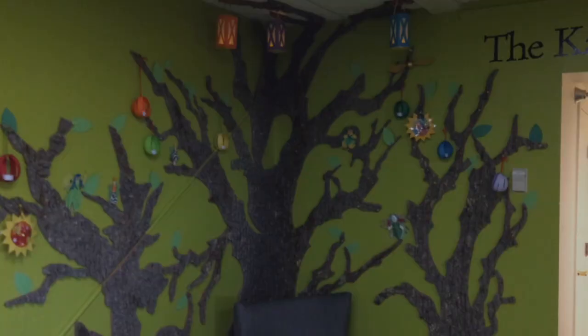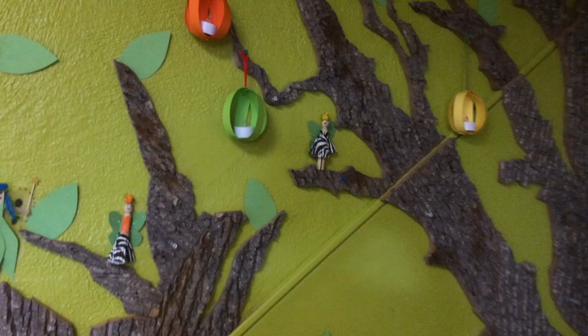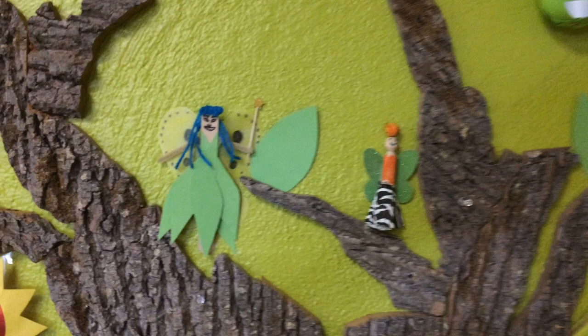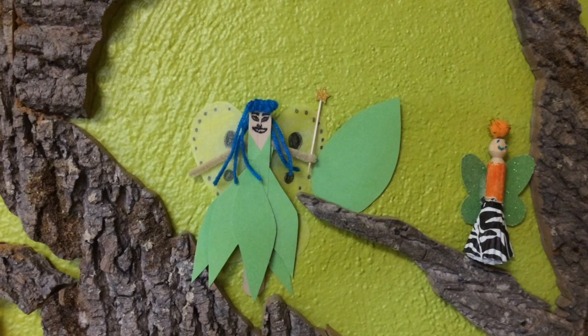There are more fairies to be found in our tree. Here we have a couple of our clothespin fairies. And this one uses instead a popsicle stick and tracing paper as the wings, paper leaves for the dress, and pipe cleaners or chenille stems for the arms.